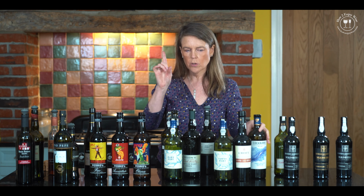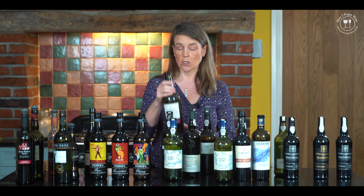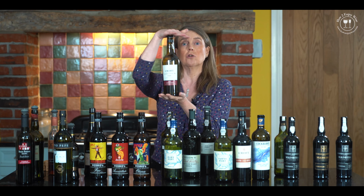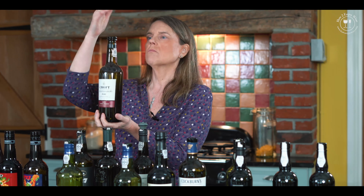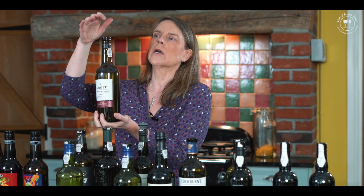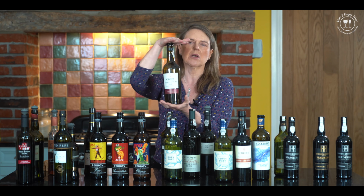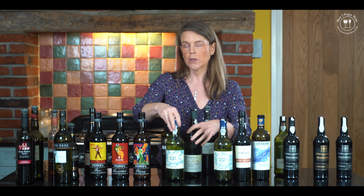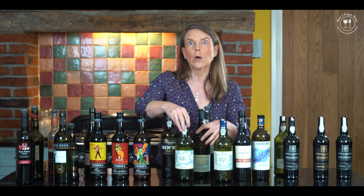All the other styles, I'll come back to white port in a second, but all the other styles are really to do with excluding oxygen from the maturing process. And that is done by putting it in a bottle, stoppering it, and then letting it mature in the bottle. So only a tiny amount of oxygen may go in through the cork, but nothing to speak of. And basically these types of wines are based on the black red fruits that I was speaking about.